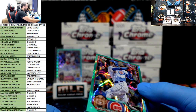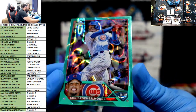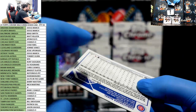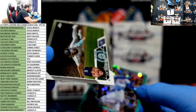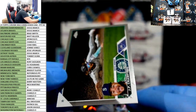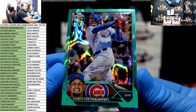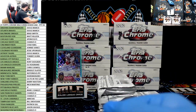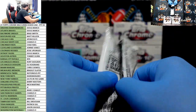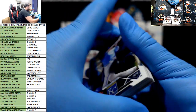Boom. I have to say, man, compared to the last couple years, these cards are so much better. They're not all jacked up. The last couple of years, the cards were absolutely horrific. The colors pop and look nice. The card stock is thicker. I wouldn't say fixed, but the printing issues are so much better. The card stock is better. The chrome is better.